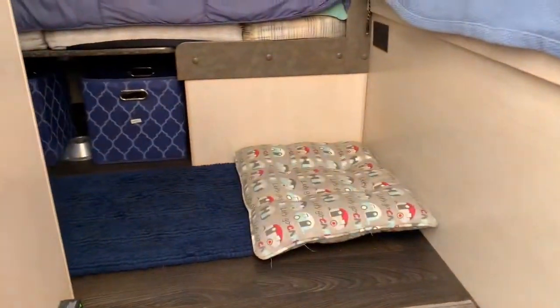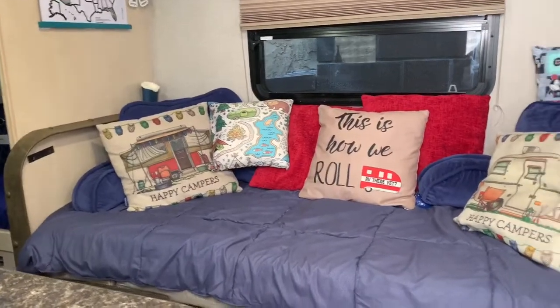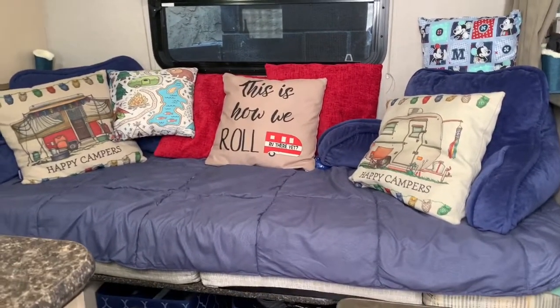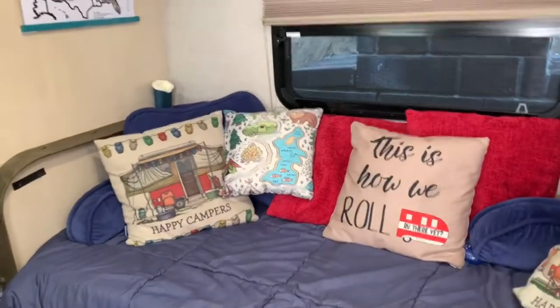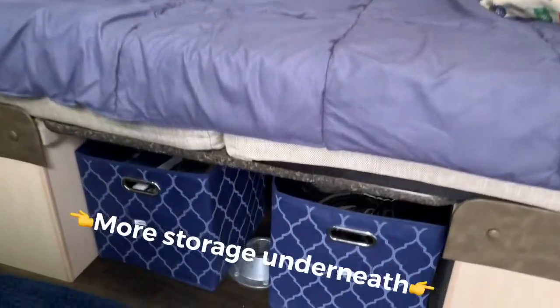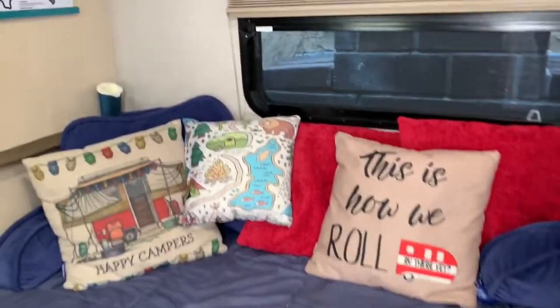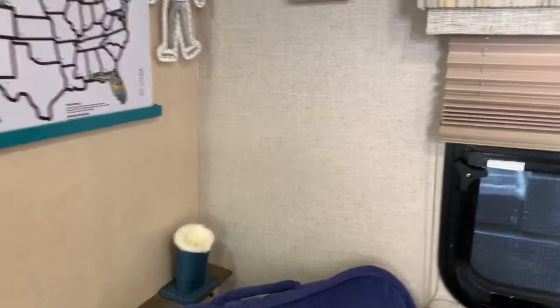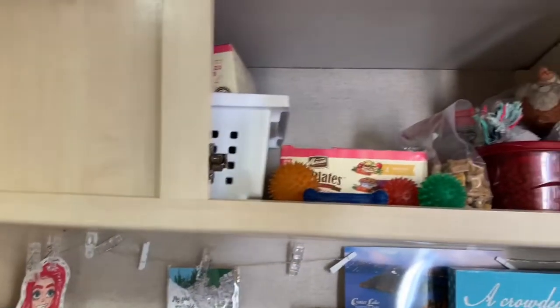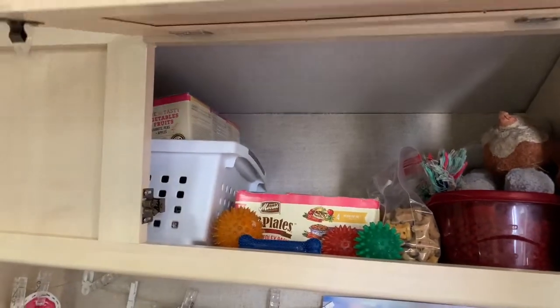So we keep our dinette as a lounge area, kind of a little couch, pretty much all the time. We rarely put it into couch format. Down here we store our shoes into little bins, and then I'll just go right to the middle, show you how we store. This is our dog's things, her toys, her food, if we have medication. Always take your dog's vaccination records.